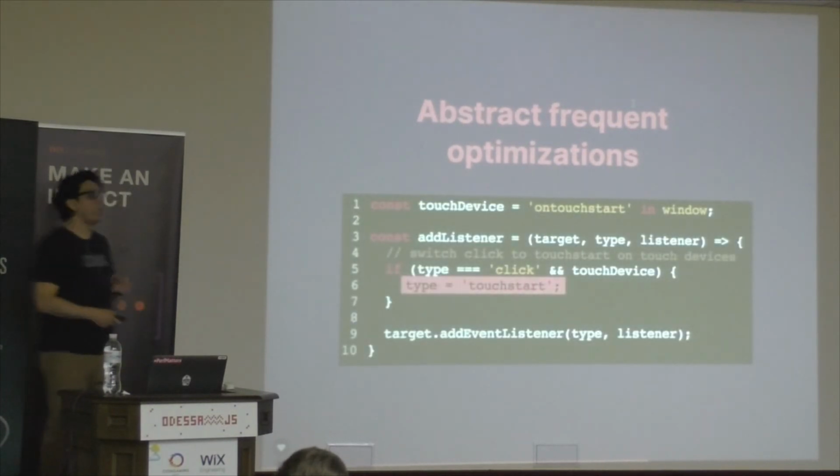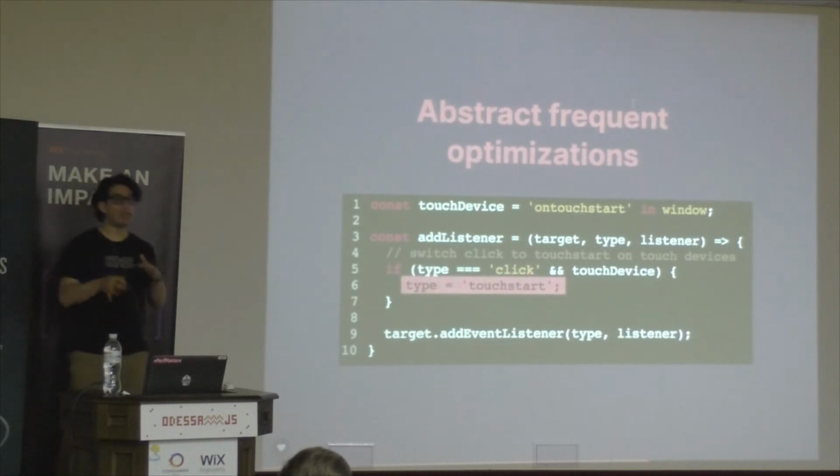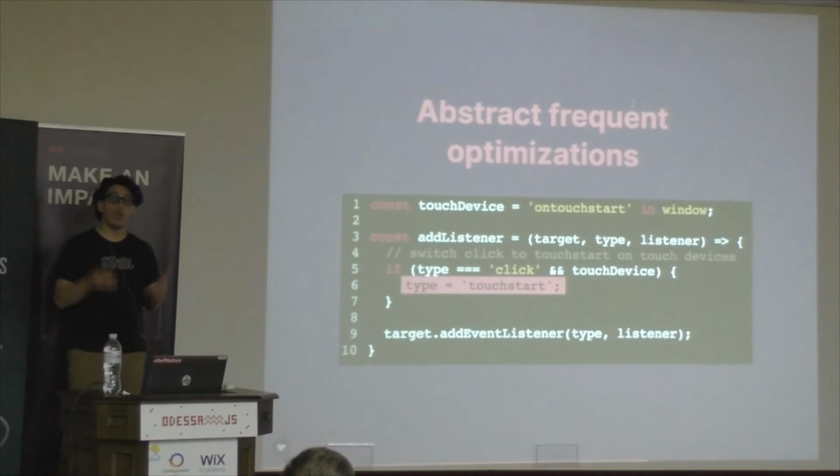Another very quick optimization that we do is that in the background, we automatically switch all of our clicks to touchstart. That means developers can still be writing click, and automatically when users go to our sites on mobile devices, it feels up to 100 milliseconds faster, because everything reacts on touchstart, which is when you press down, versus the click, which fires when you press up.